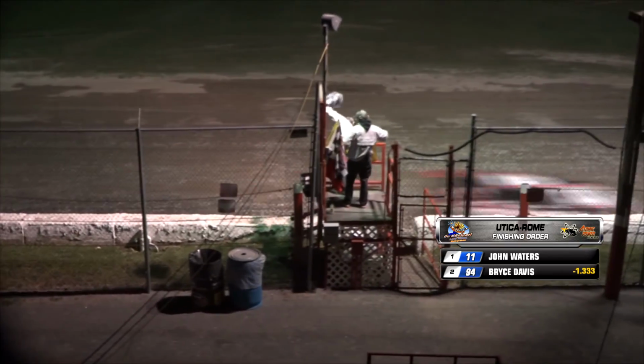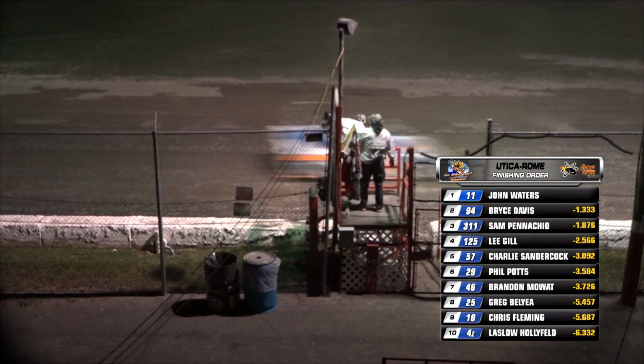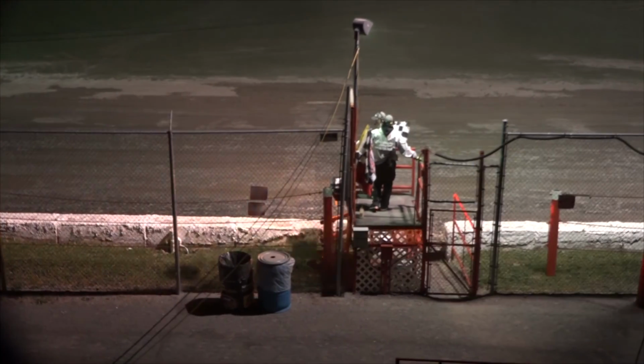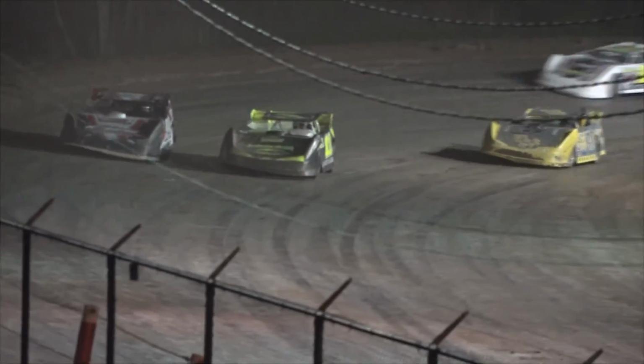Down in second place, who's going to get second place? It's Bryce Davis, followed by Panaccio, Gill, Sandercock, your top 5. Hard fought all the way through. John Waters made it work to get the lead on the bottom, then moved up to the top, and still was able to hold everybody off by over a second. Well, that was a good race there, and a nice job out front for John Waters. He gets the win. We'll be back with more from Utica-Rome on the Atomic Power Racing Hour.